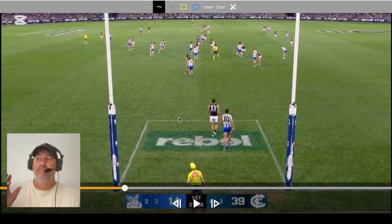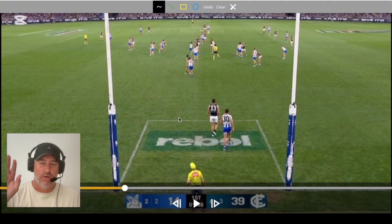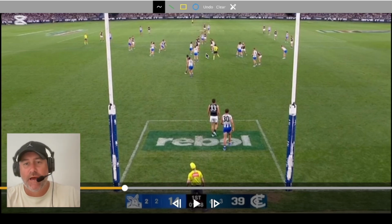I love that, and it's not used enough in the AFL at the moment. I think rucks have got to be able to hit it short, hit it forward, hit it on the side, but also try and hit it forward. And this is what happens in this situation.